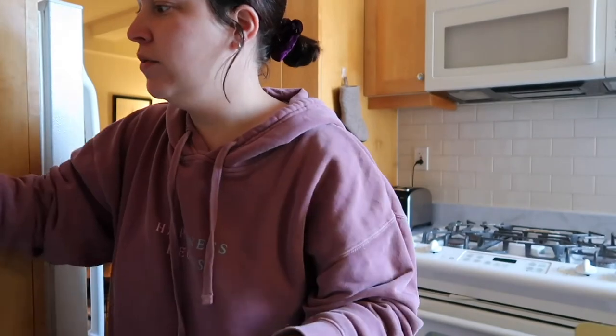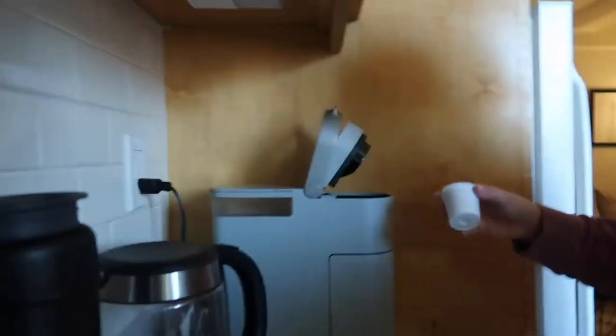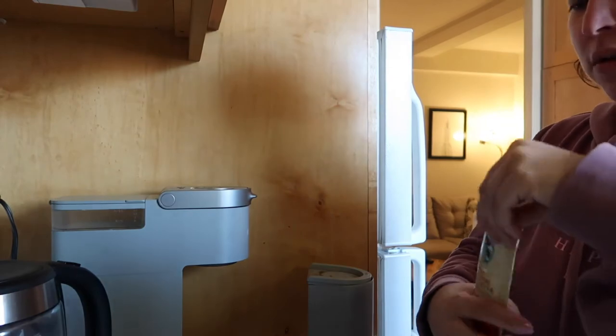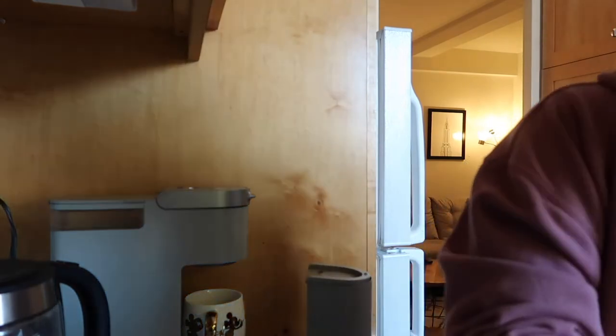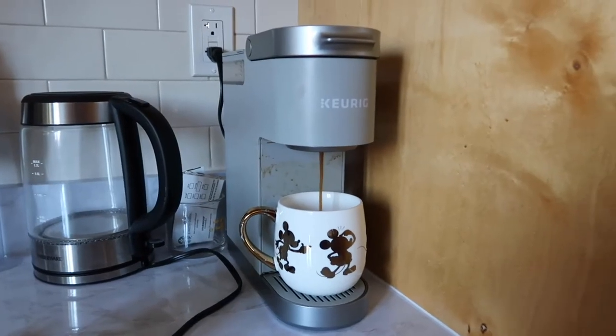So for my Keurig, you just pop in the Keurig pod. I have my Keurig here. Then you get the powder. I think it does contain milk, but it smells like a candle. And you press this button for it to brew. Now we wait. Yes, coffee time.